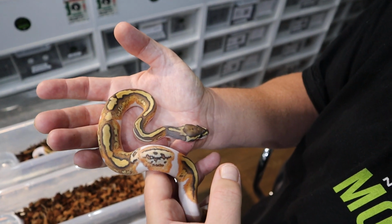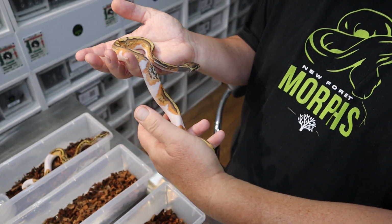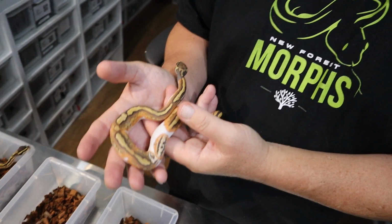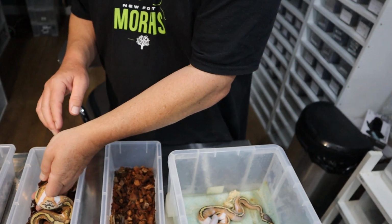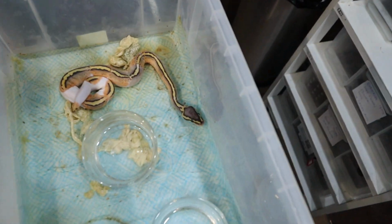I just really love the Hypo Pieds with fire in. So that's what you've got there. And beautiful, beautiful. Genetically, this is going to be very powerful, Jared. Now I'm guessing it's that one. Yeah. Okay, I'll have to take off the pastel part because I didn't look at the heads properly. But yeah, this one's definitely the Firefly Pied.